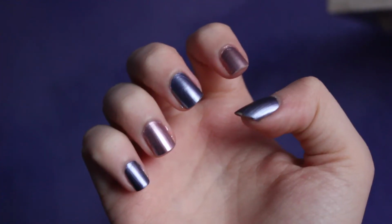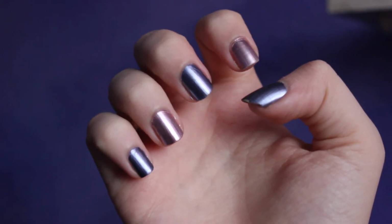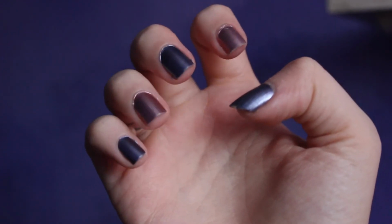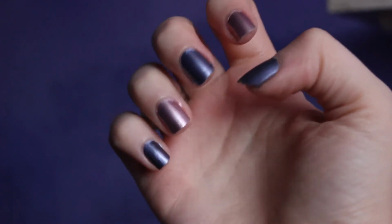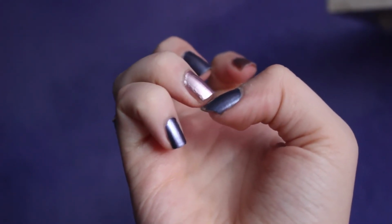I just want to do a quick close-up of my nails. As you can see, I have the shades of Razzle Dazzle and Glow Crazy on. I just wanted to show you, it does look so lovely on the nails. It is one of the things that I love about it, but I don't know if you can see there, but some of my nails, especially that one, it is chipping off on the outer edge.